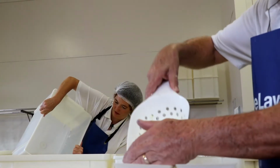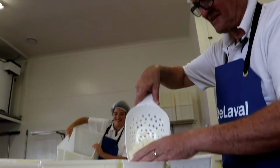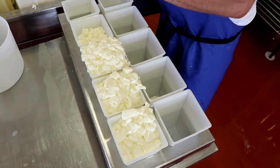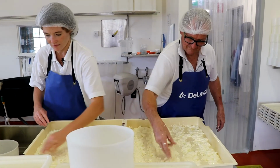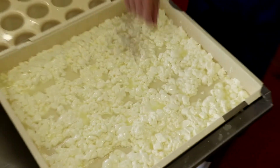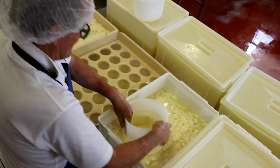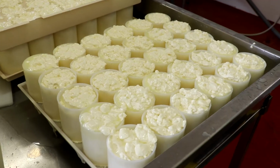What an incredible amount of water and milk. Whey. You do need a recipe for each cheese you make to create continuity with your cheese, taste, texture, etc. You want it to be 5.0% fat.